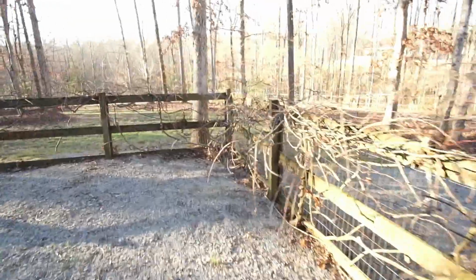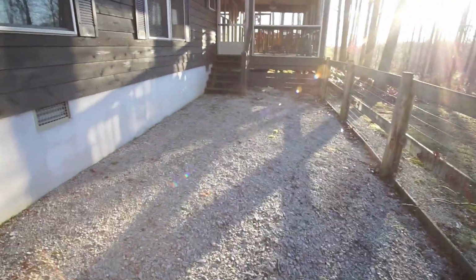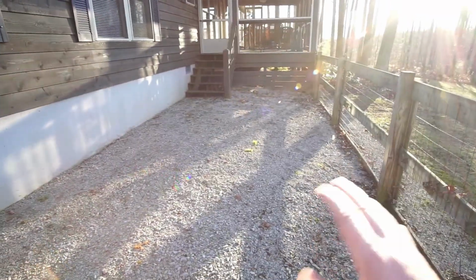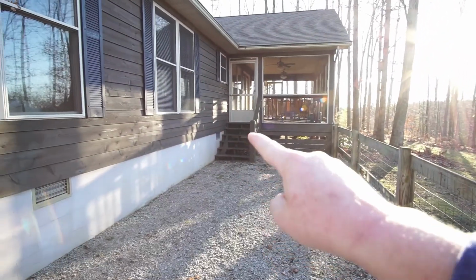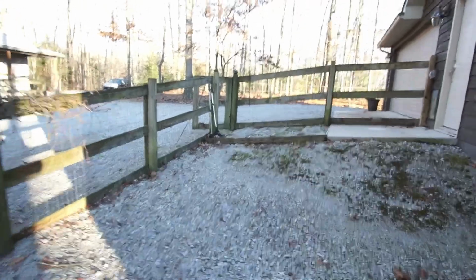Now, coming around the back side here, it's all graveled in. Makes it easier for water to rush away from the house, and you don't have to worry about any weeds or grass taking over. And of course, on this back side, it leads right up into the screened-in porch. All right, let's head on inside, take a look.